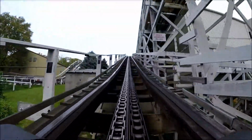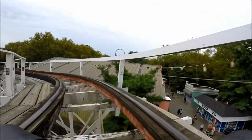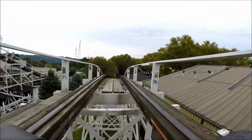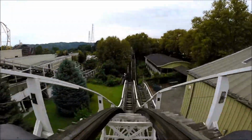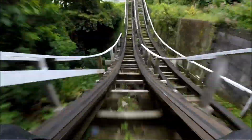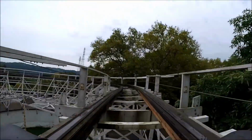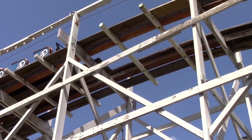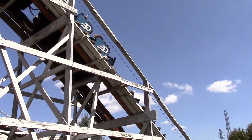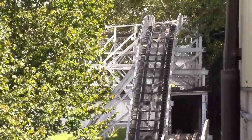Once you get to the top, you take a left-hand turn and go down what is possibly one of the most insane roller coaster elements of all time. This is the Double Down, and it's the most terrifying roller coaster element I've ever experienced. And I've ridden on 118 different roller coasters, so it's not like I haven't experienced much. I just remember the last time riding this coaster, my seatbelt was even looser than before, and I legit thought I was going to die on this ride.